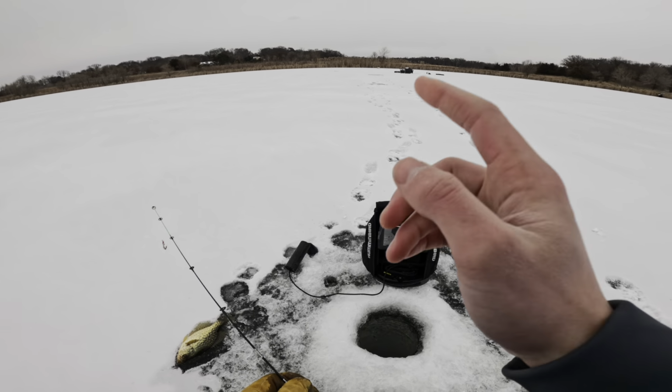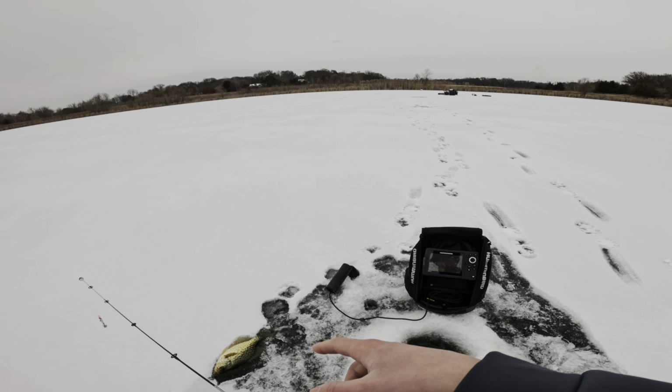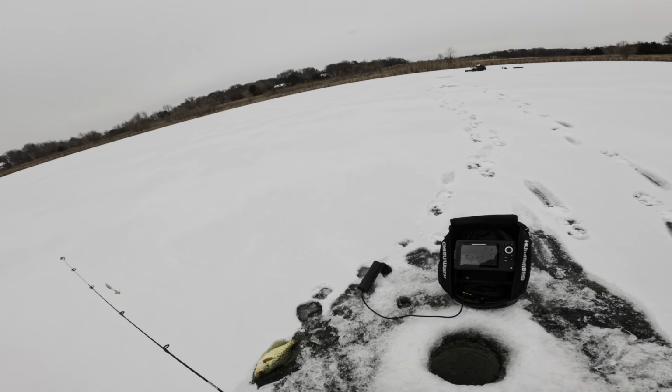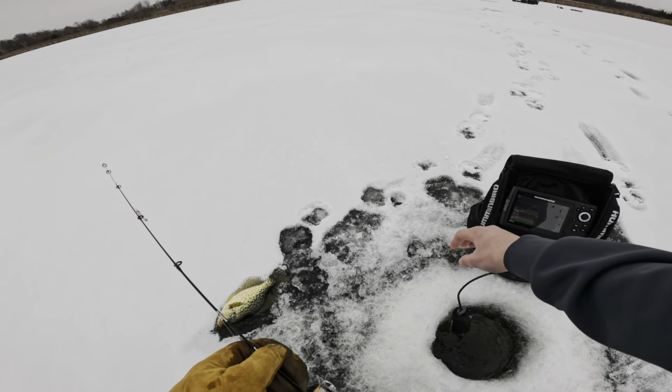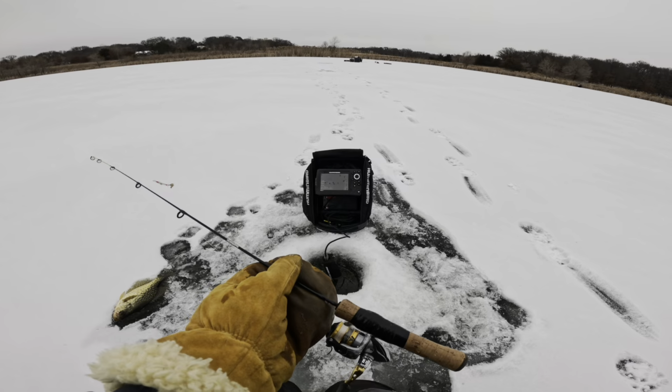I'm not sure if I was recording for that crappie catch, but I caught a crappie if I wasn't recording, and I kept him on the ice because we're gonna keep some fish today and cook them up probably tonight or tomorrow or sometime. I'm not sure.